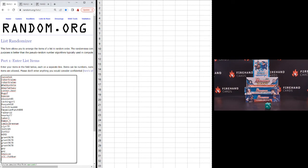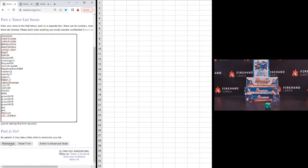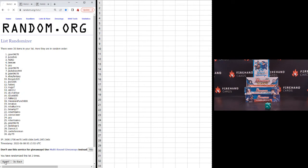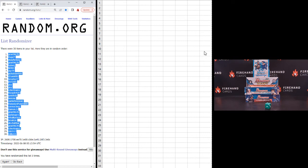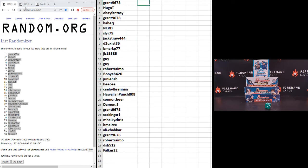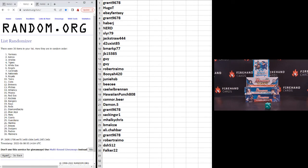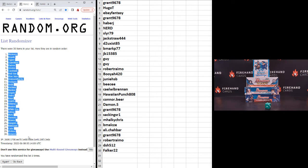Junior HSB on the top, Ollie on the bottom. One, two, three, four, five. Grant, number one. Falker, 22, number 30. Angels on top, Yankees on the bottom. One, two, three, four. Fifth and final hit, cross your fingers and hold your winners. Mariners to the top, Brewers to the bottom.